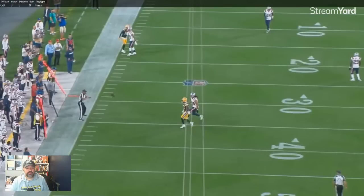So I hope you all enjoyed this look at Rasheed Walker. I know this game got me hyped for maybe what he could do, whether it's this year or next year, whenever he gets a little more extended playing time at tackle. But it looks like the Packers got a good one here. We'll see what happens during the regular season when he gets regular playing time.